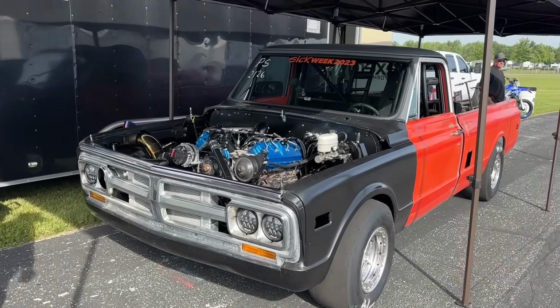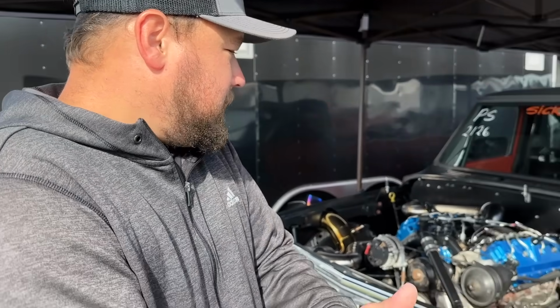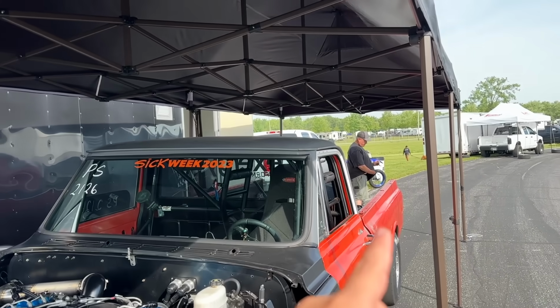What's up, guys? We made it out to Lucas Oil Raceway for the Ultimate Callout Challenge with Wyatt's truck here. Sure did. Dude, we gotta talk about this new tent your pops just got you. This thing is sick. Look at this thing. Showed up in style. Got Wyatt's dad back over there.